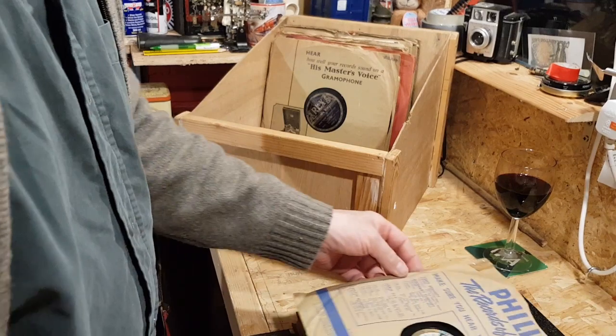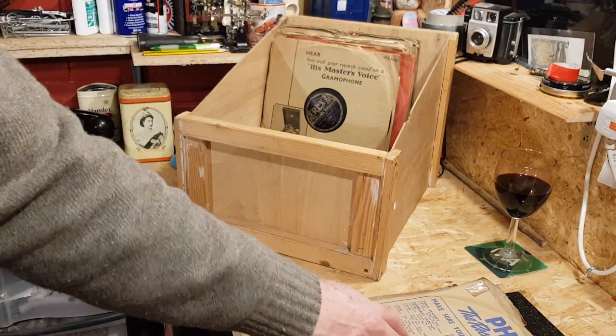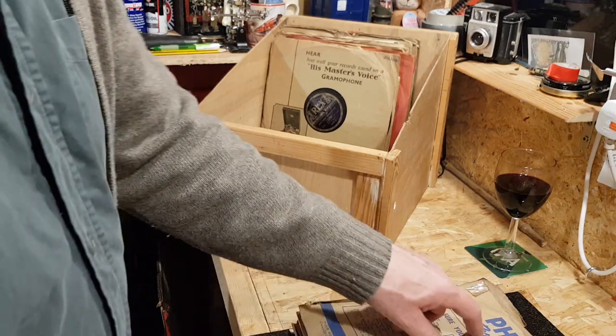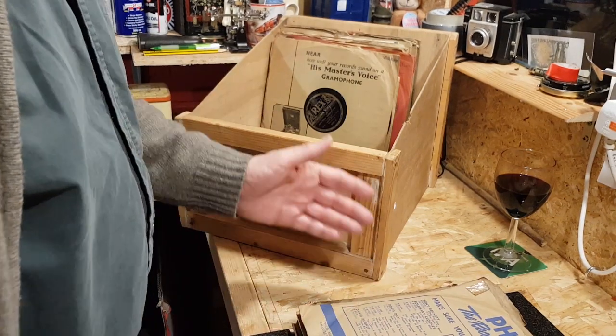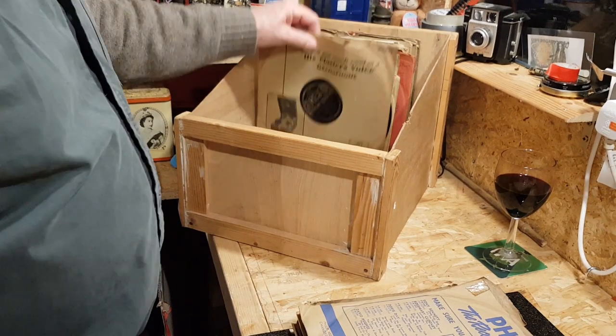I think it's called Broadcast 12 because they say you get as much music from a 10 inch as you do from a 12 inch. Although it's 10, you get 12 inches worth of music from it. I think that's right.